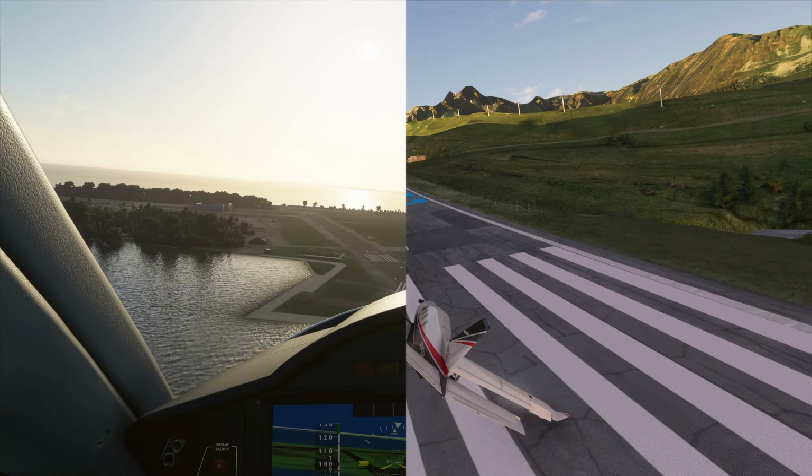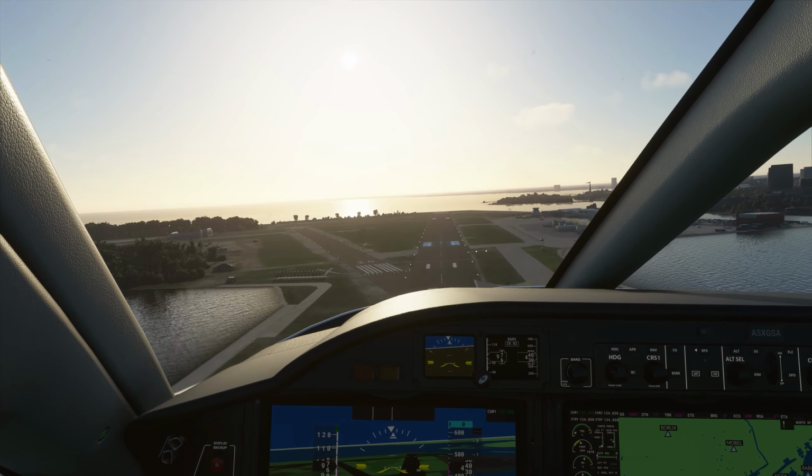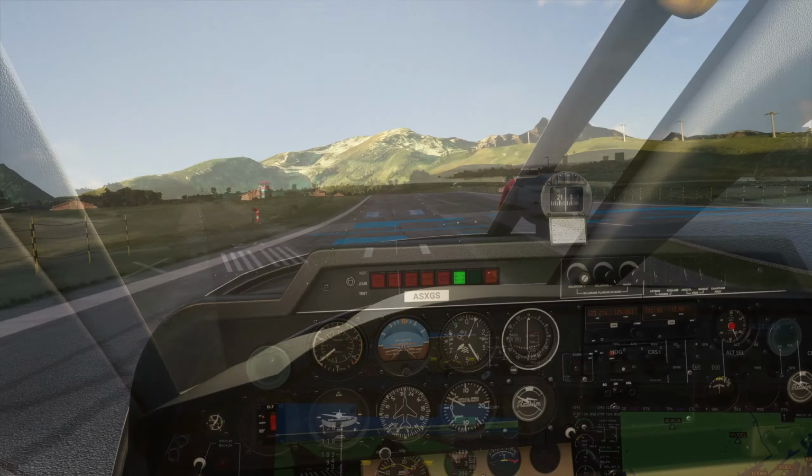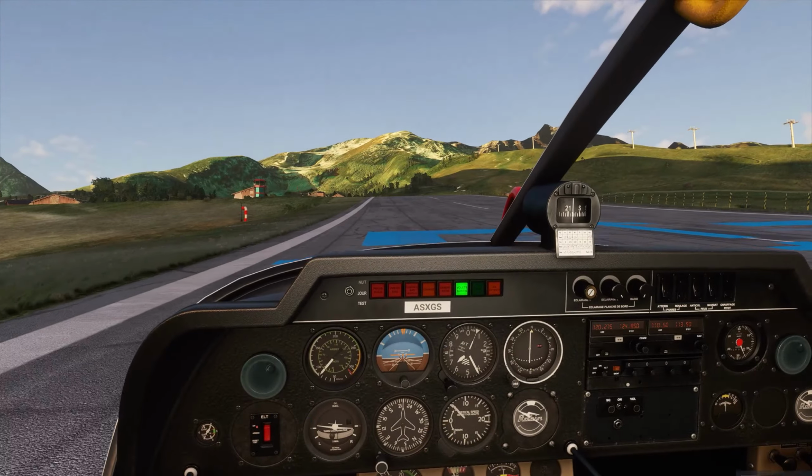The landing challenges put your flying skills to the real test. There is a lot of playing around with different tactics to try and get that landing to work, and the feeling of getting those landings is really something special.